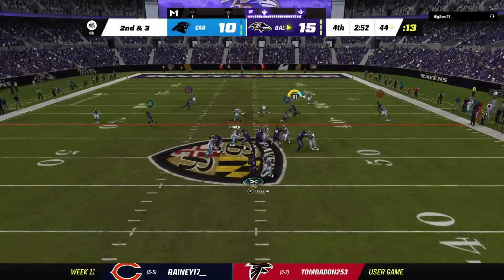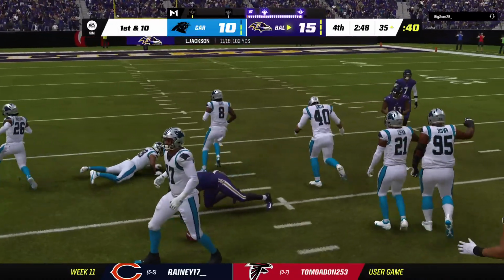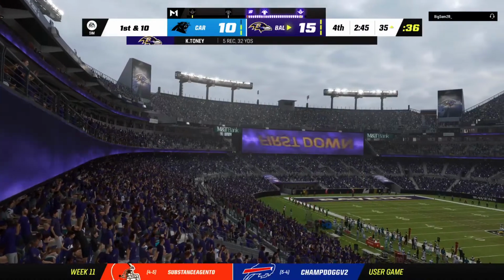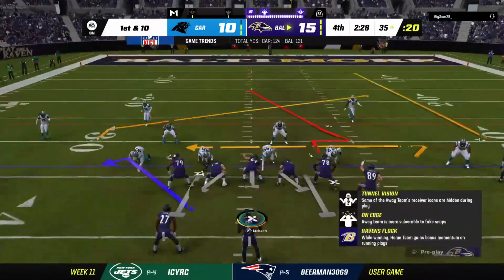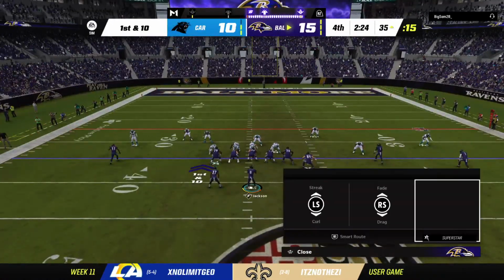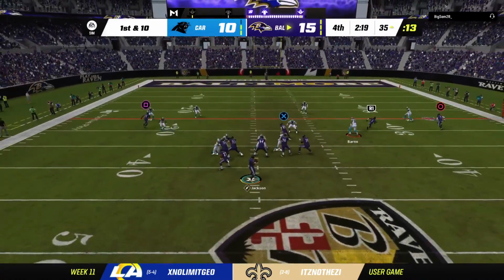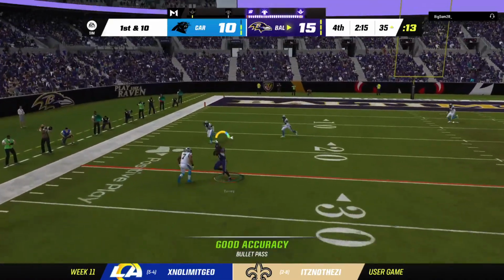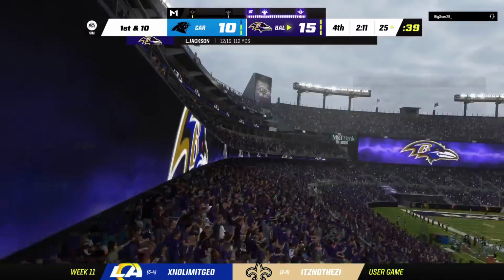From the 44, Jackson. Here's Tony on the quick slant. And they're going to get this down near the 35-yard line. This has to go down as one of the simpler routes in the playbook, but oh so effective. Nice completion there. Keeps the sticks moving. Throwing on first down, it's Jackson. Right back to Tony. He's got another one. And he's going to get this down near the 25.